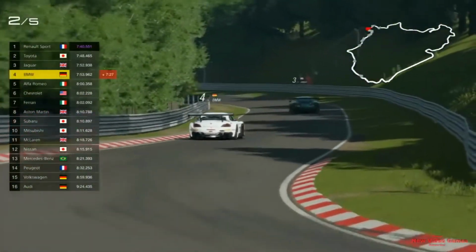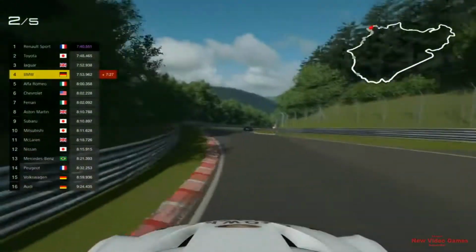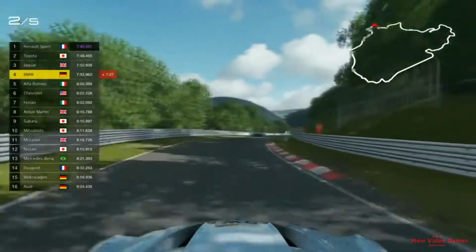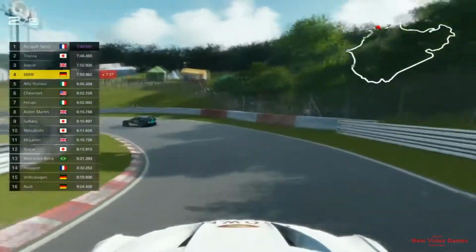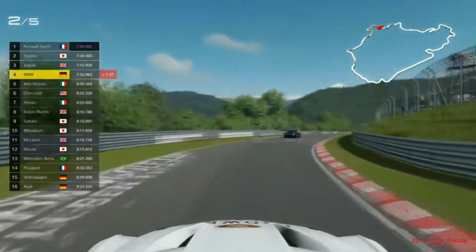Back on board with the BMW now in fourth. The Renault is staying strong up there in front. Really, really impressive performance from them. Ooh, keep it in there tight. It's the BMW Z4. Looks like the Jaguar a little bit wide on that.